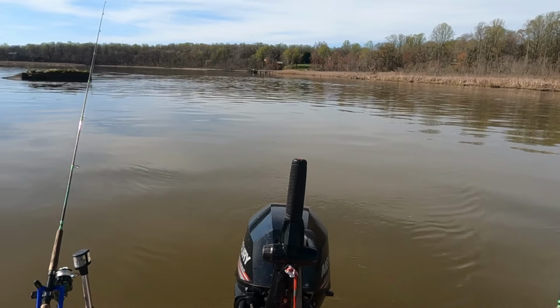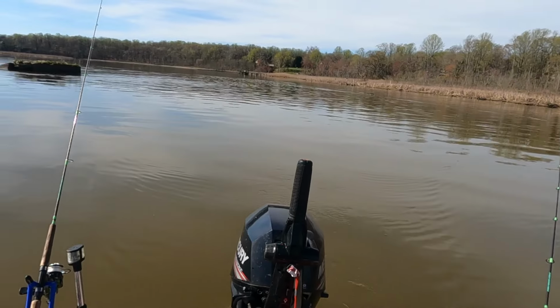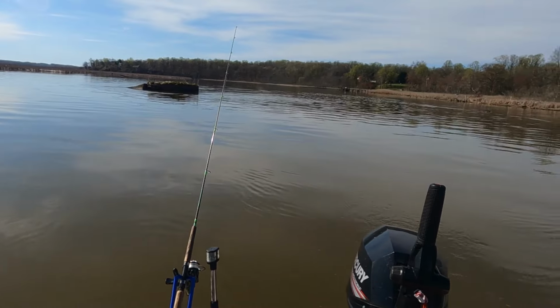So I'm excited. I love fishing this little pocket of the river right here. Caught some very, very nice fish in the past.